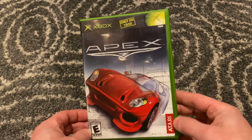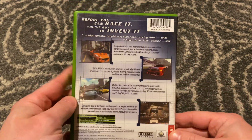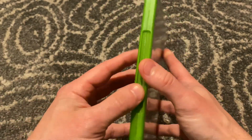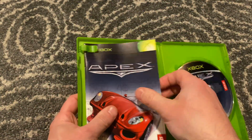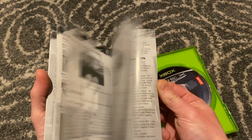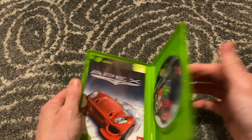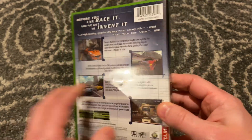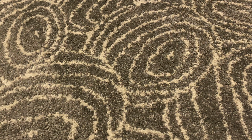And here we have Apex. I don't see very many Atari games, and somebody in the comments let me know if it's any good. I love it when they have custom soundtracks. All these black and white manuals. Looks good, but you know, the pictures can always look good.